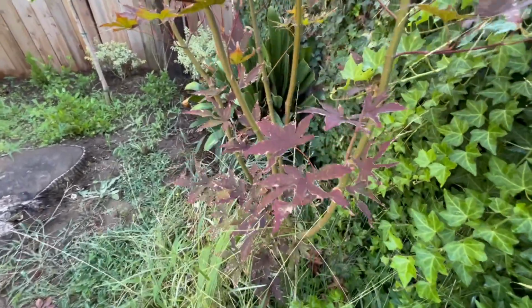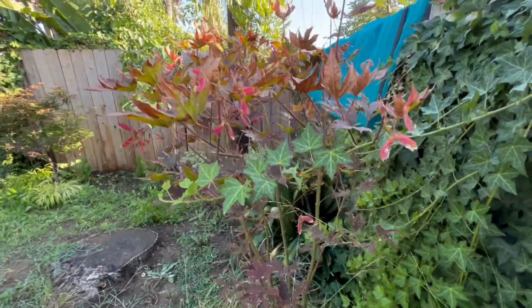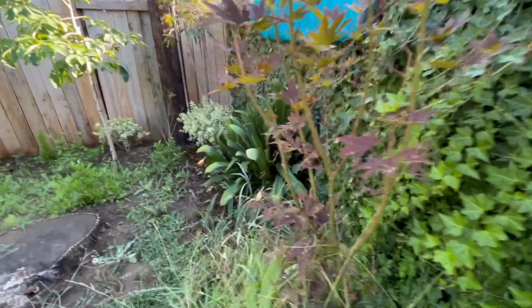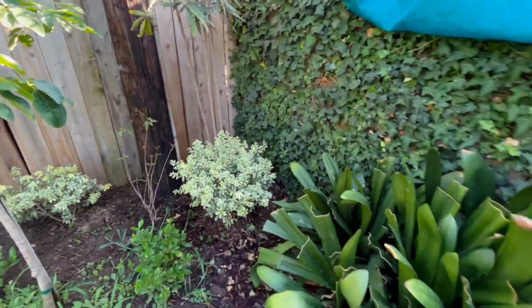Same thing with the burning on some of these Japanese maples. It's just something that's going to be very common, very indicative of the plant itself. It's not a disease. It's not a fertilizer deficiency. All it is just the weather.